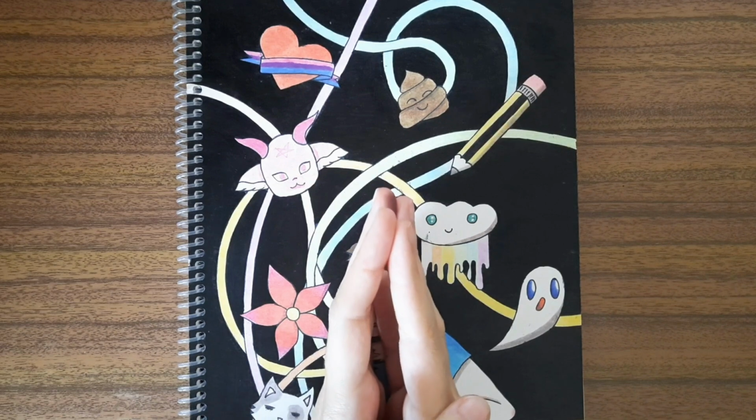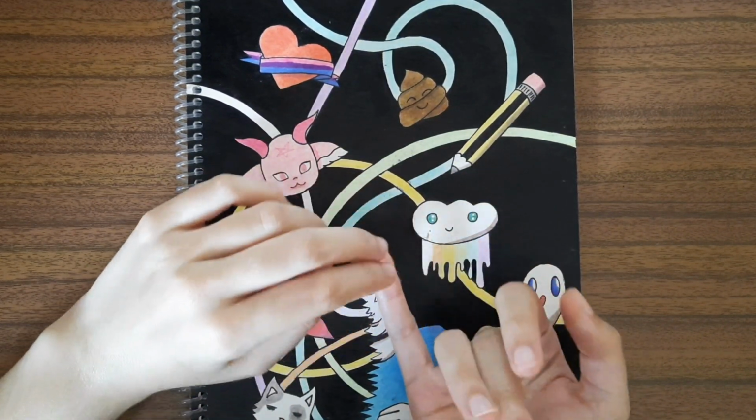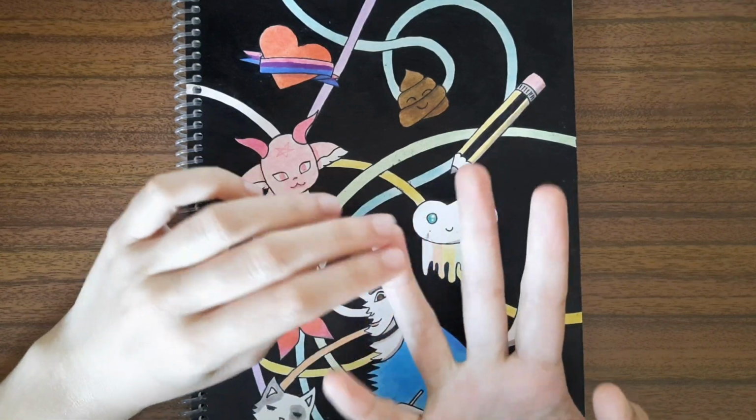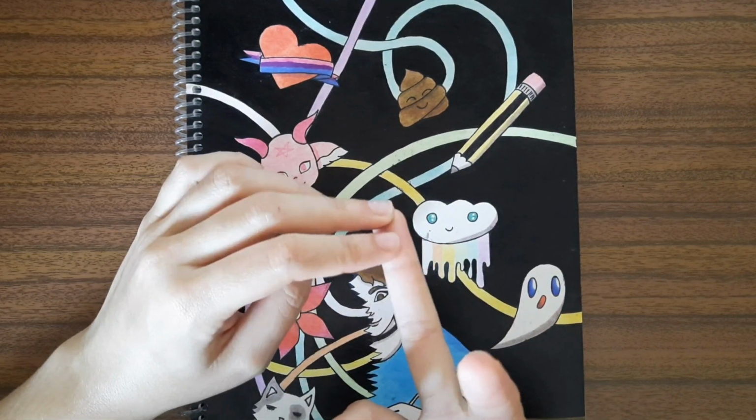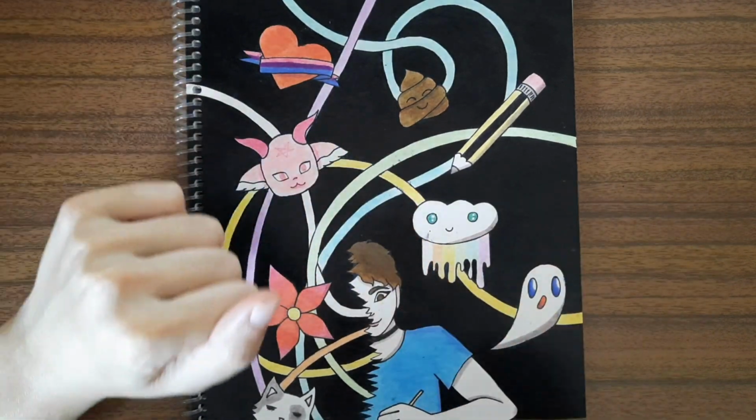But anyway, today we are going to draw a ghost, a vampire and a mummy like I said. The ghost will be intelligence based, the vampire will be agility based, and the mummy will be strength based. So let's not waste any more time, let's go!